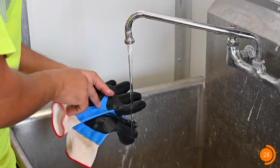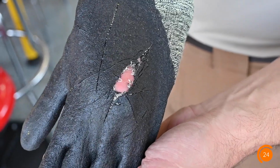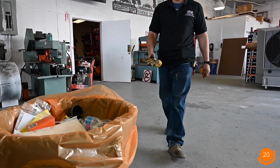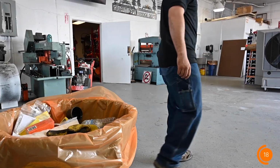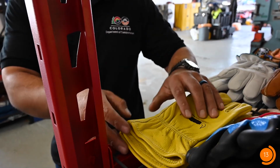Clean and decontaminate gloves after handling chemicals or biologics. Check for visible punctures and exposed skin in cut-resistant options. And don't be afraid to retire damaged gloves. Throw them out and replace them with a new pair from the shop or area storeroom.